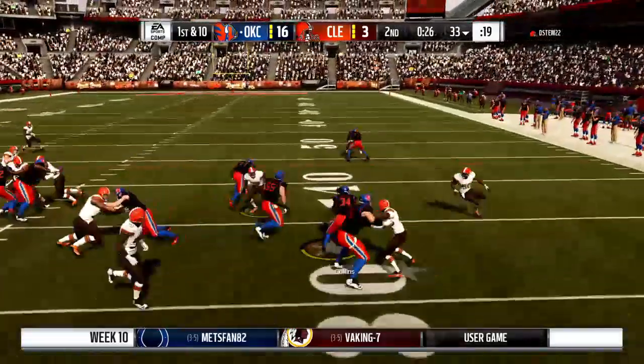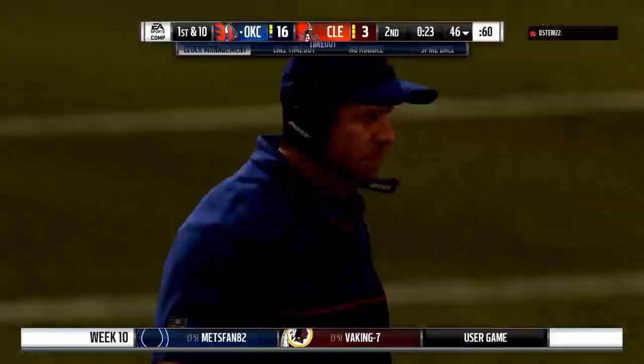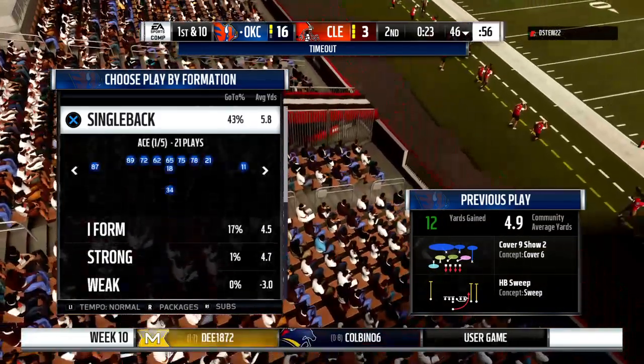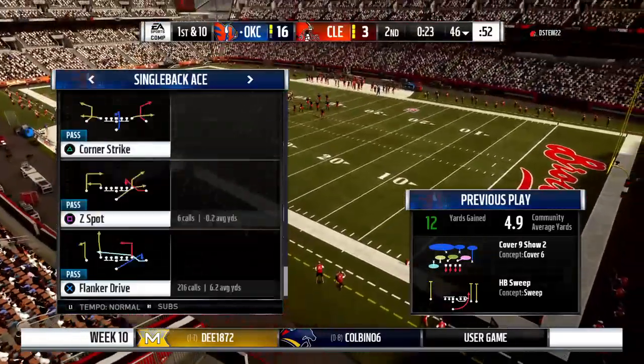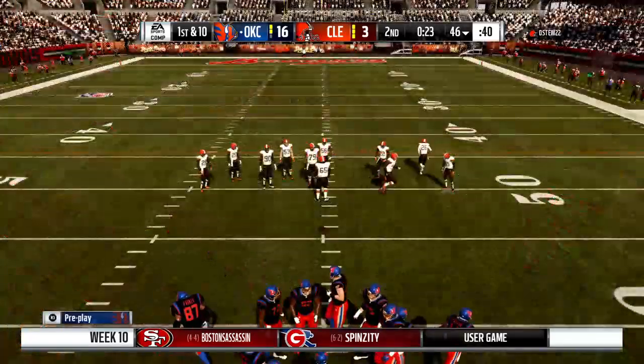The drive starts with a run by Collins. And able to get this one across the 45 before he's brought down. Now whistles come in. We're going to get a timeout here by the offense. As the stoppage will come with 23 seconds to go till halftime.